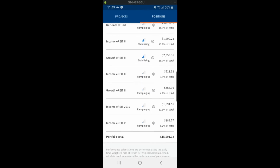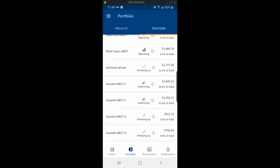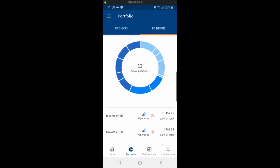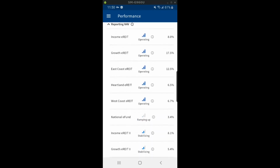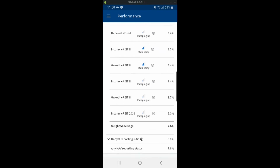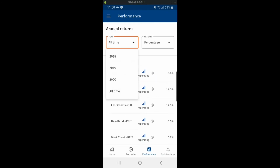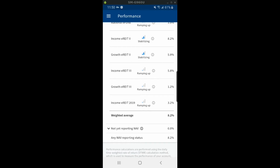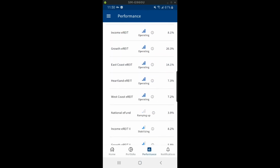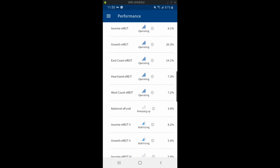So here you got a bunch of ramping ups and stabilizing, and I've talked about that, the fact that your returns are kind of low, but the longer you invest with Fundrise, the more you're going to make out of the platform. So if we click on performance here, we can look at the performance so far for all time. And I started in September of 2018 with this platform. I've received a 7.6% return. And for 2019, I just went over these returns in my last video on Fundrise, and my returns were very, very good at 8.2%, and that's just maybe about 1% below what the platform average was. So I'm very happy with 8.2% return, and I actually just see that going up as all these stabilizing and ramping up ones here actually start producing some income.